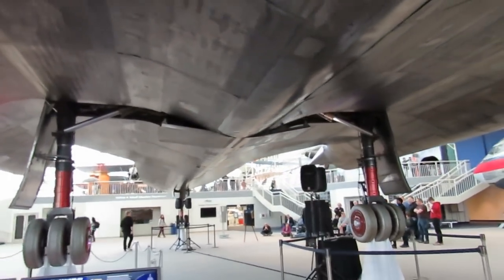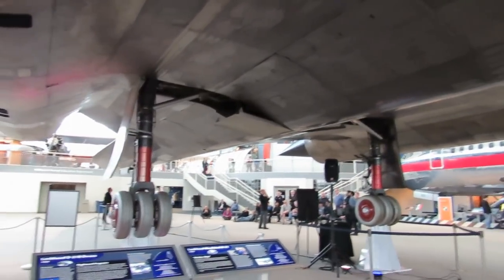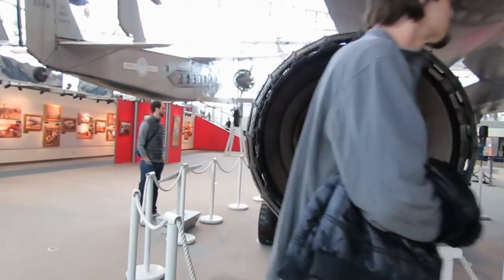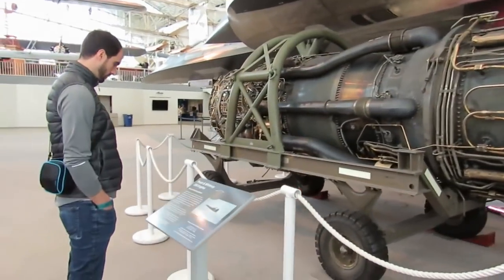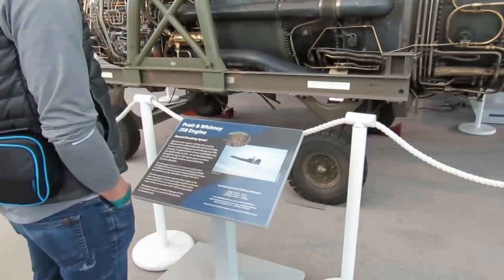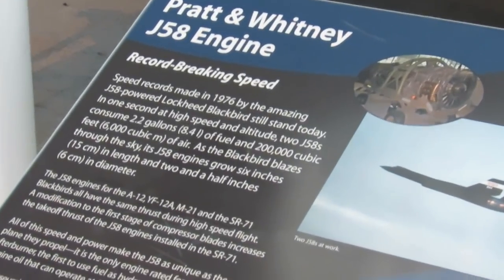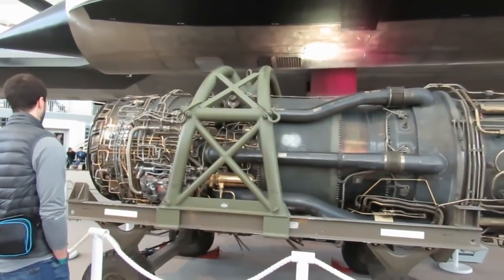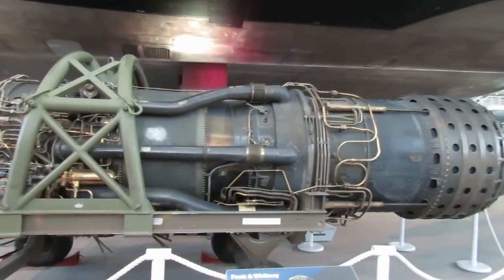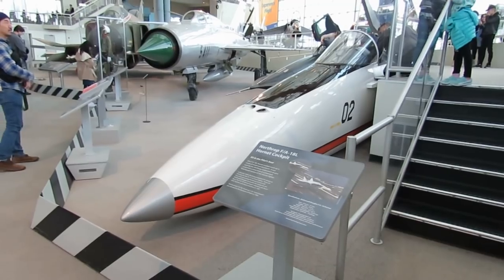Underneath the SR-71 here. This is the cockpit from a Northrop FA-18L Hornet.